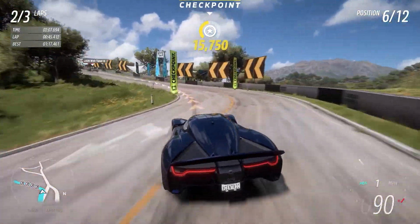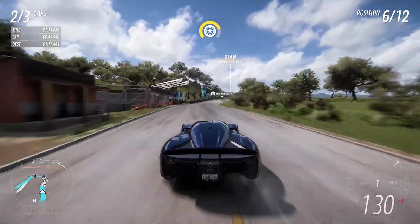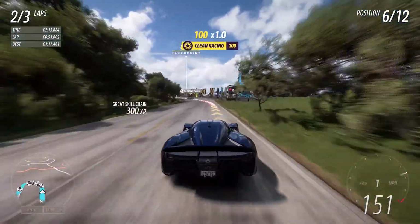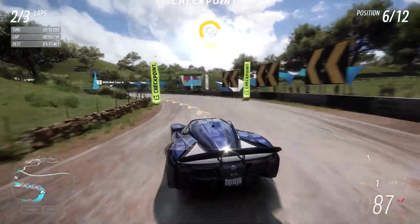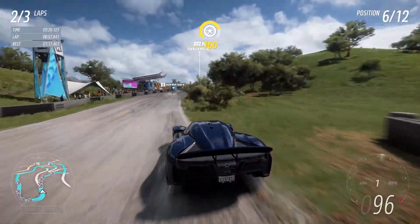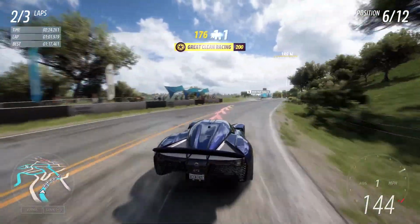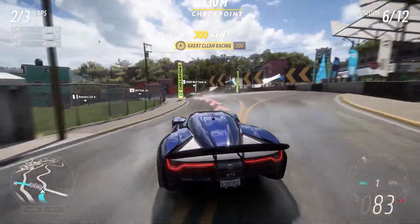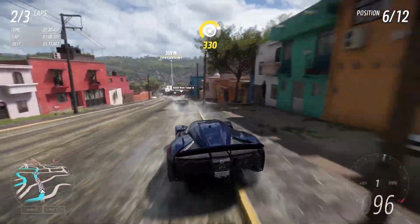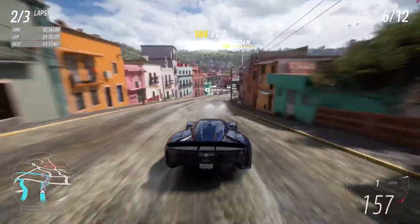Right. And then, ooh, get up there. There we go. Oh god. And then, I'm saying that a lot as well. Let's try and ease you around here. There we go. See if we can catch the unbeatable AIs up ahead. On the brakes, absolutely wonderfully. Oh, just get a little bit of four-wheel drifting.